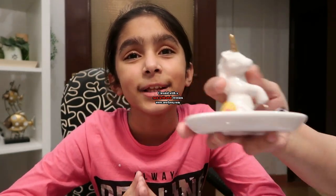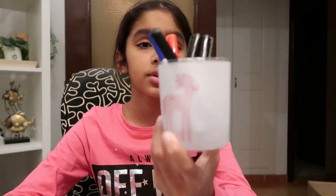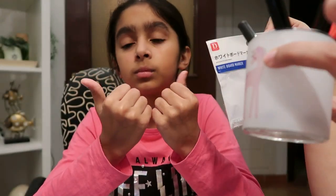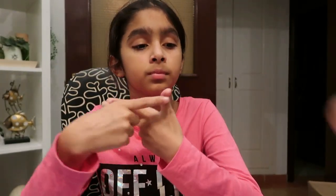A trinket tray, which she has already put her favorite drinks in. Then there's a cup for board markers. We got these board markers from Daiso. These whiteboard markers are so cute and teeny tiny. All right, and the other one. You're just not introducing yourself well.